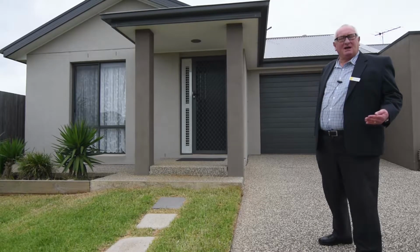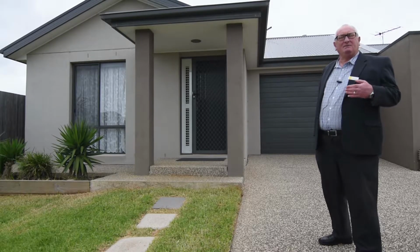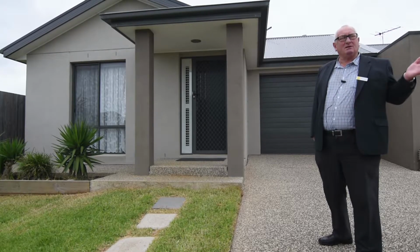We're in St Leonards today. We're on a beautiful little townhouse sitting on about 365 square metres. It's 3 bedroom, 2 bathroom, massive living area, fantastic spot. 10 minutes from Drysdale, Aldi and Coles.